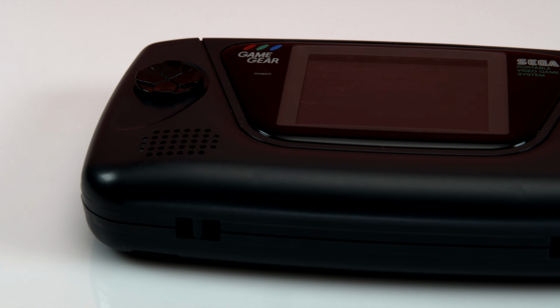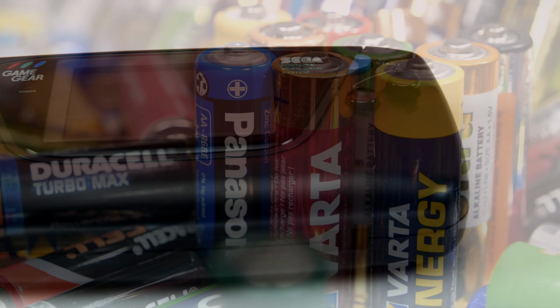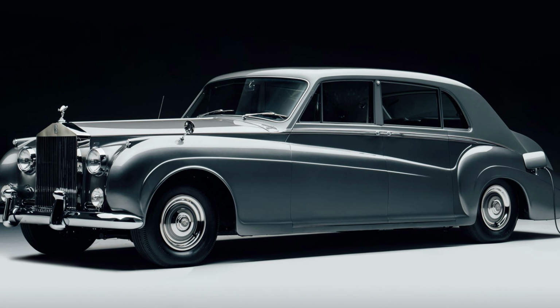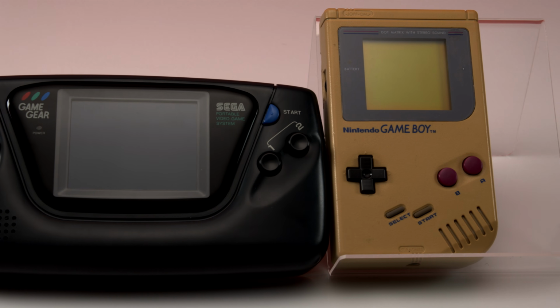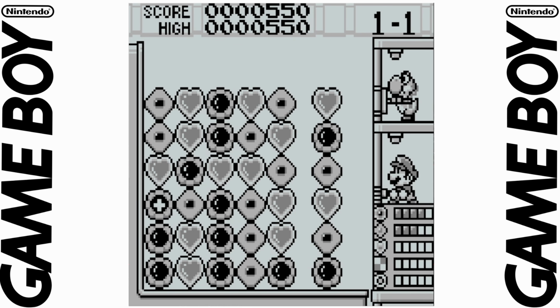The system they created, the Game Gear, was a big, black behemoth. It would sacrifice precious battery life, and arguably portability, to make it the Rolls-Royce of 90s portable gaming. A luxury experience coming at a high premium over the Game Boy, but with some major benefits. The differences are night and day.